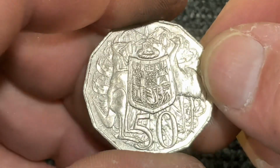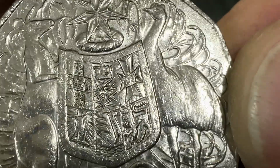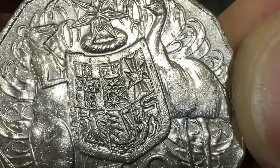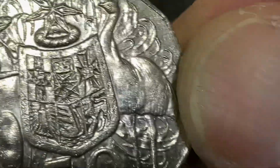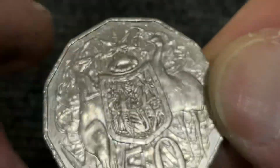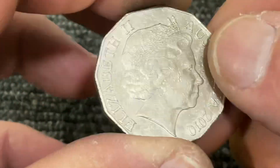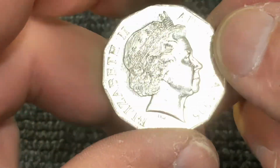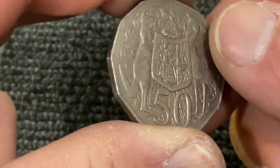Right, you never know what's around the corner. Maybe in 1993, I'd love to find a croppie. Ooh. I think that might be one there. It's very faint, but it is there. I might put that under the microscope and have a look at that at the end of the video. 2010 is known for the rotation, so check that. Check all your 50s, but you never know. 96.